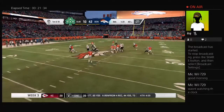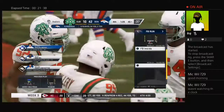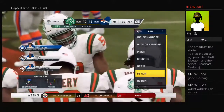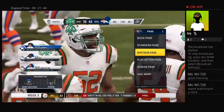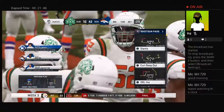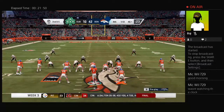Out of the gun, they give to Freeman. And he'll take it down shy of the 45 at the 46. Give him 5 on the carry there, and it'll be 2nd down. I call that play a success. A nice inside run sets up a very manageable 2nd down. A very solid gain on that play.